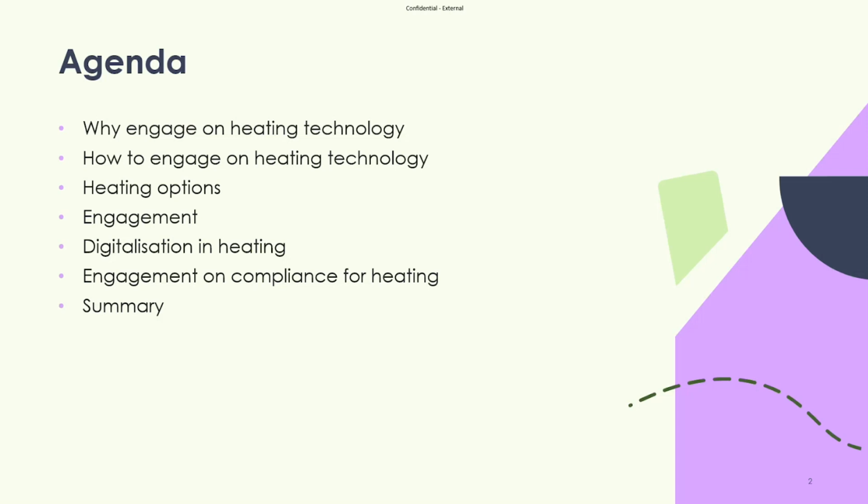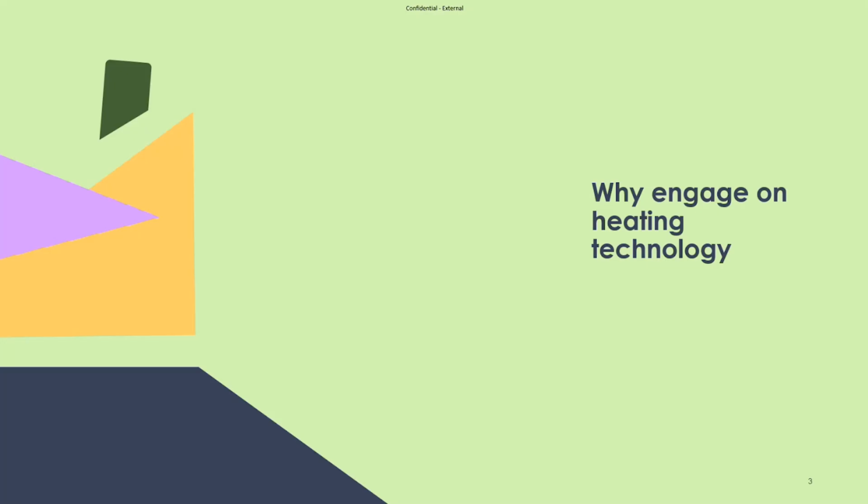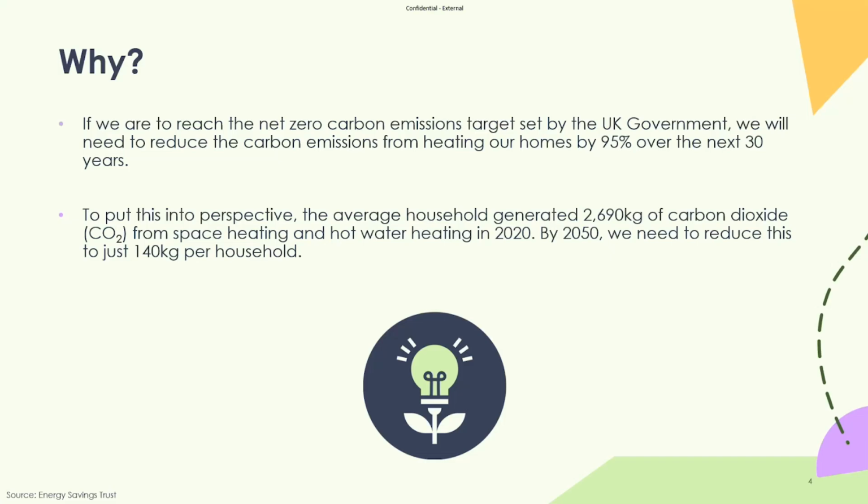We'll pull it all together, and as Nikhil said, we have some sharing of other resources for you to have a look at in your own time, as well as when you get the slides, you can share those with colleagues, and invite them to have a look at the recording of this in their own time as well. So we'll start off then with the why.